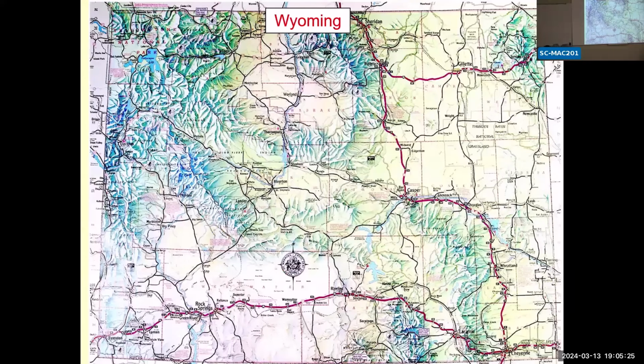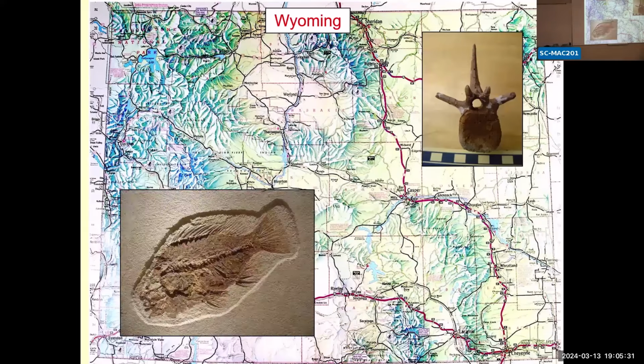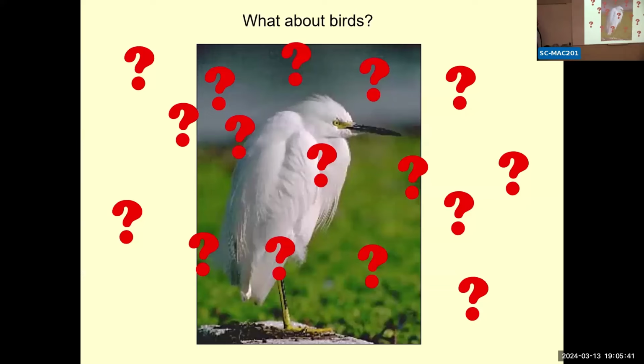Here's the state of Wyoming. Wyoming is well known for fossils of all kinds, including dinosaurs, and fishes, and mammals, and assorted other stuff like crocodiles and turtles, reptiles in general. But what about fossil birds?